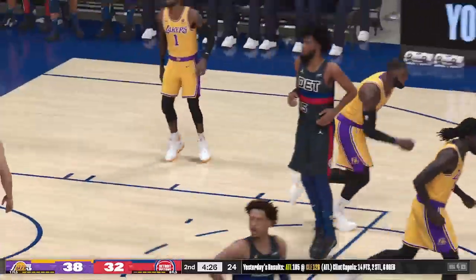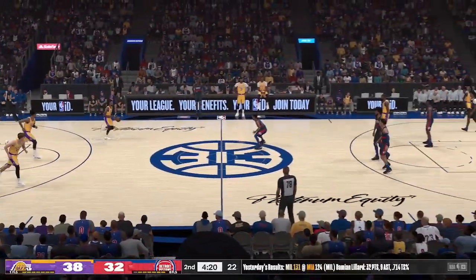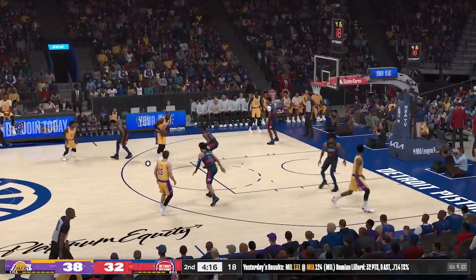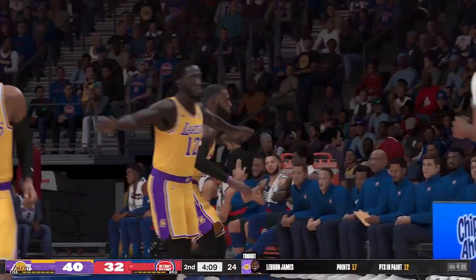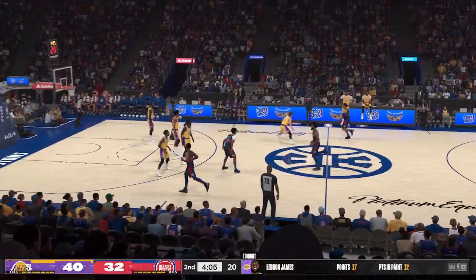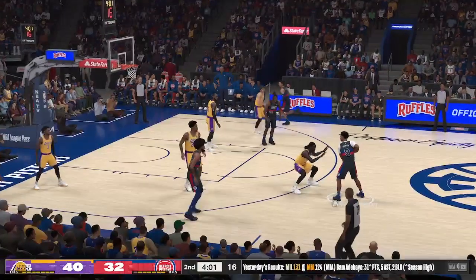Bagley with the bucket. Great awareness by Thompson, wanting to find his open teammates whenever he can. Los Angeles leading by 6. Russell passes to James. Good, and it's Russell picking up the assist. Russell's got 3 assists in the game. Well, he could have earned some style points there, but he really doesn't need to use the fadeaway when he's that wide open.